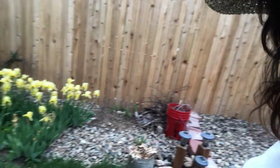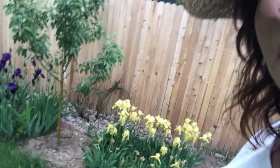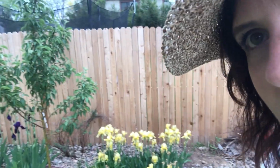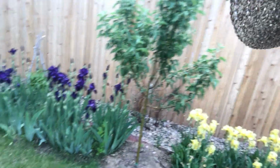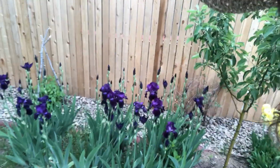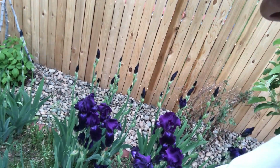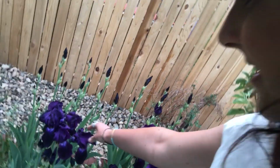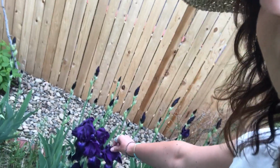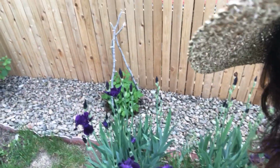And then we have a bunch of really awesome irises, and we just planted an apple tree. You can see that. And then these just bloomed the other day, these gorgeous purple irises. Get close so you can see them. They're so awesome! Kind of feel like silk. And we have a raspberry bush right here. And that's kind of the extent of it.